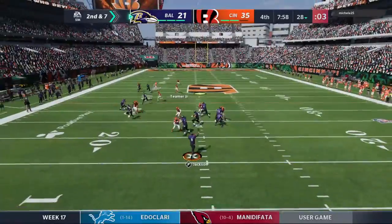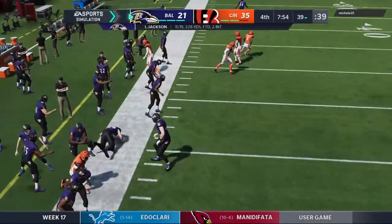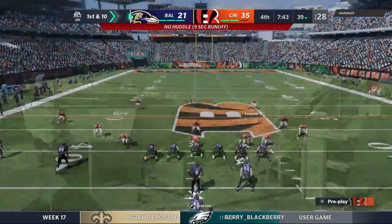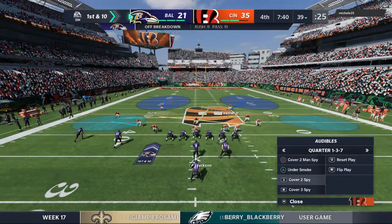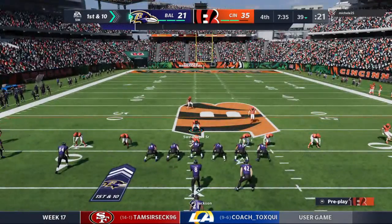13. Now it's Jackson. Looking left side, Andrews with it complete. And he gets this one just shy of the 40. They'll mark him down at the 39. 12 yards there and a first down. Baltimore.